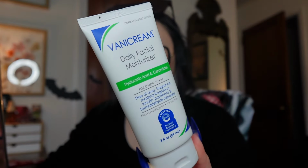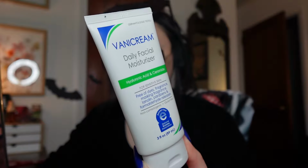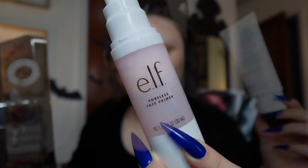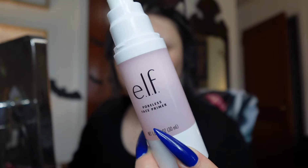First, I went ahead and moisturized with my favorite moisturizer. This is the Vanicream Daily Facial Moisturizer. This is my absolute favorite primer. It's the e.l.f. Poreless Primer. I really try to focus the product on my under eyes because I have a lot of fine lines under my eyes. I don't know how to get rid of that. I don't know if there's Botox, filler, what. I need to get rid of that. Please let me know and I will do it.